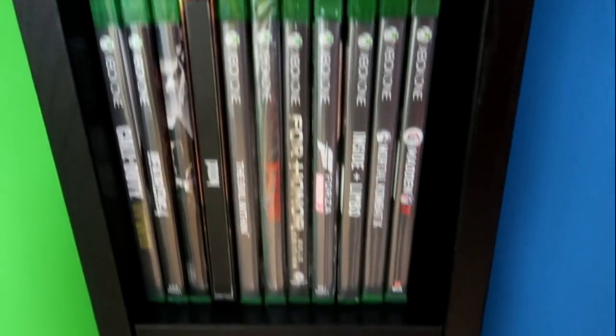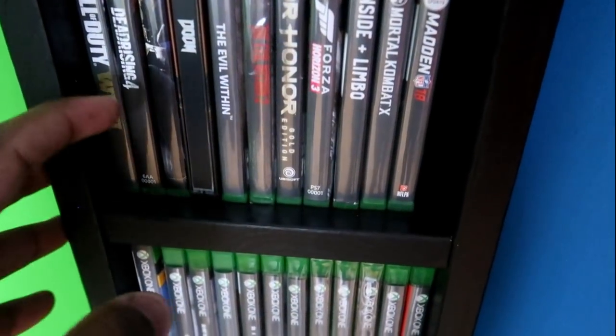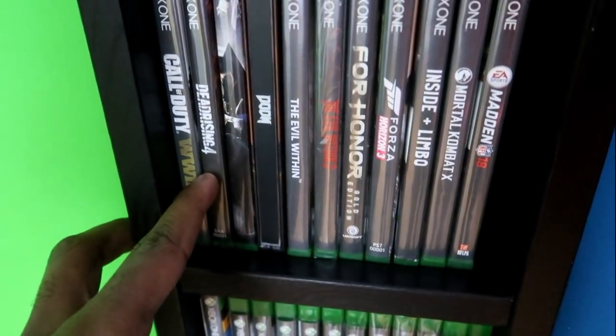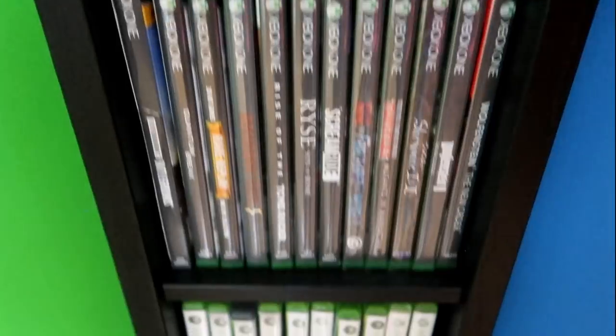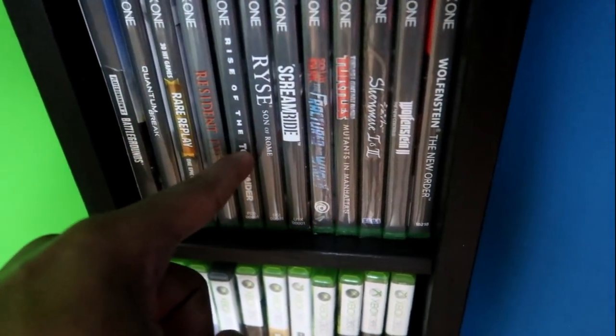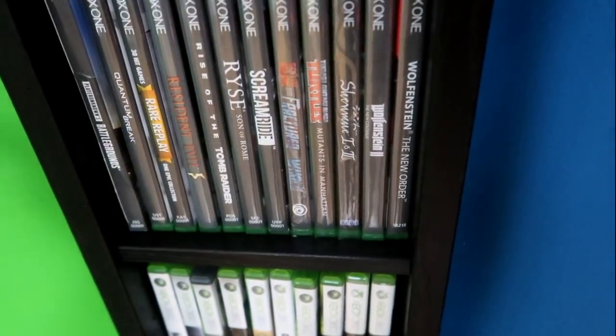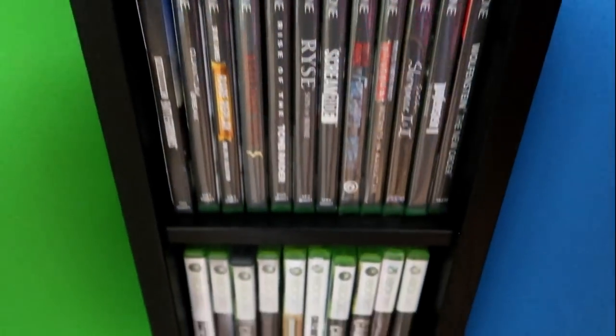My Xbox One collection, which is rather small anymore. Traded in a lot of these games. Dead Rising 4 is one of my favorites. Forza Horizon 3, can't go wrong with a Forza game. Rise of the Tomb Raider, I'm a big Tomb Raider fan. Wolfenstein looks great on my One X.